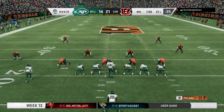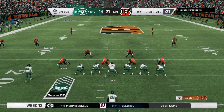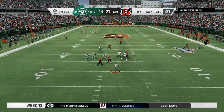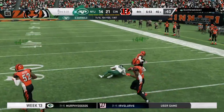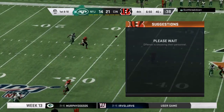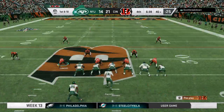Need something from deep in the bag of tricks here after first and second down went backwards. It's third and very long. Here's Darnold. He finds his target. It's Crowder. 25 yards that time. That's where Crowder makes his hay, in the slot. Jets hoping to see more of that going forward.